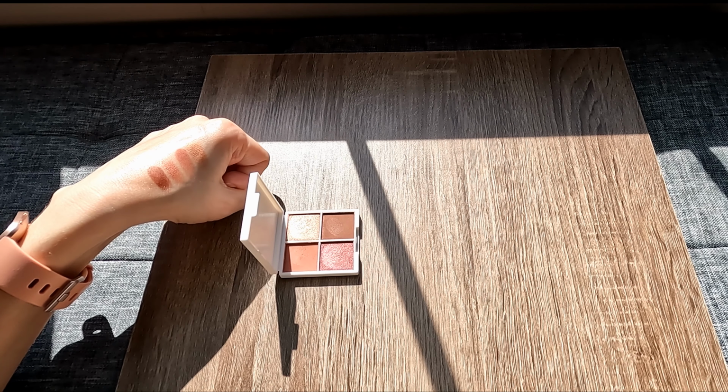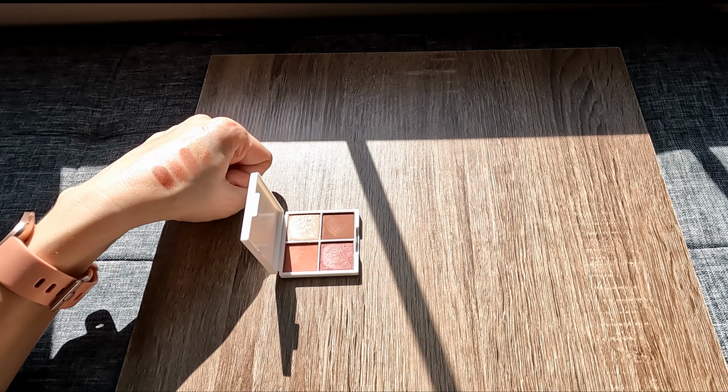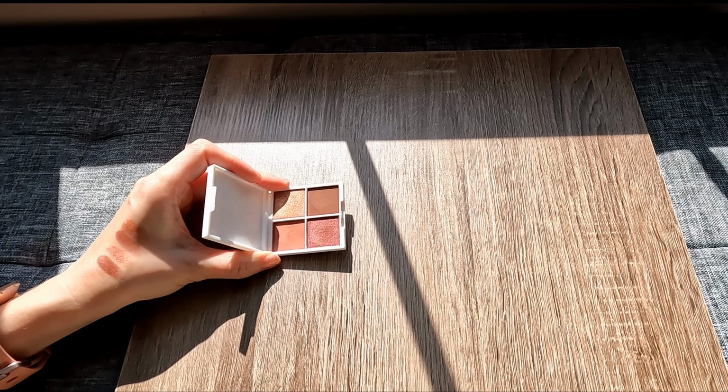These are just one quick swipe, and that pigmentation is amazing. They blend like a dream. I've been using this quad alone, creating eye looks, and I created this absolutely beautiful mauve tone smoky eye with this palette. I am so impressed with that formula.